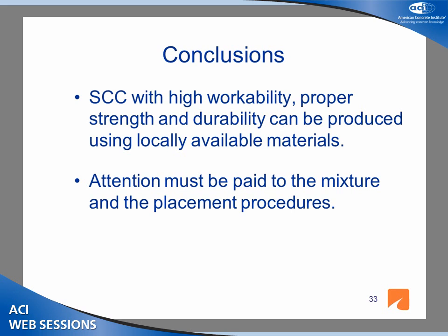So in conclusion, I'd like to tell you that we were able to do self-consolidating concretes in Virginia, which have high workability, proper strength and durability, using the locally available materials in different areas in the state. And we have to pay attention to the mixture and the placement procedures.